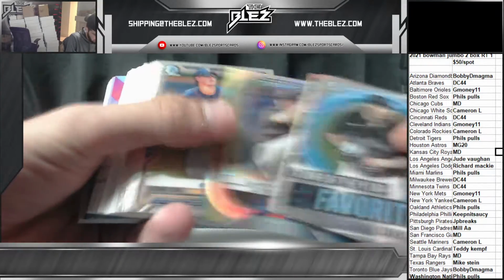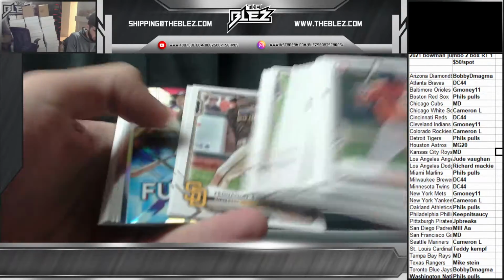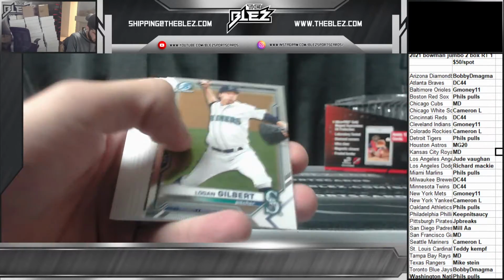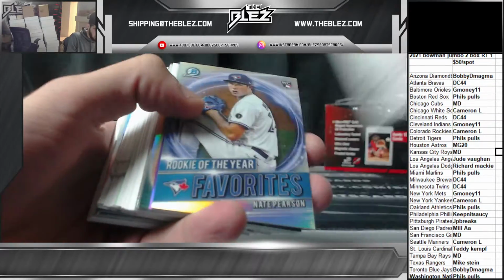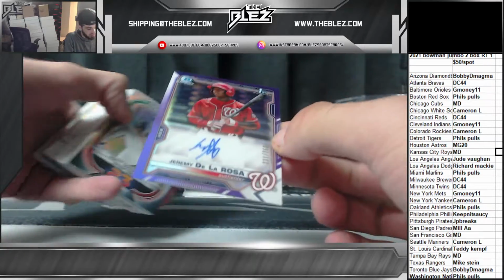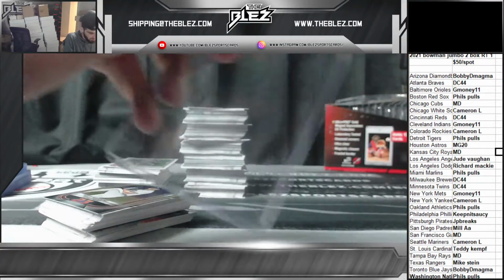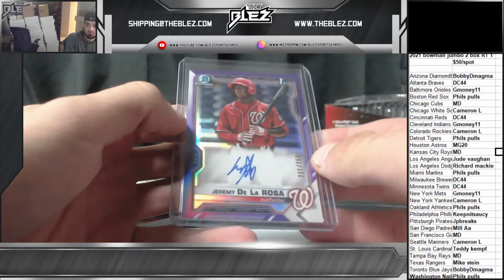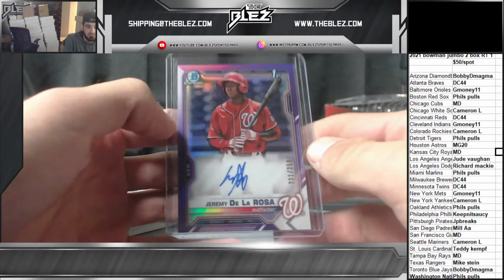Next box. Soto. Purple auto of De La Rosa. Nice hit. Goes to Phil. Another hitter, some color. 231 of 250, De La Rosa. Very clean.